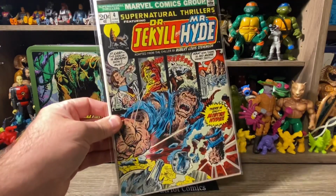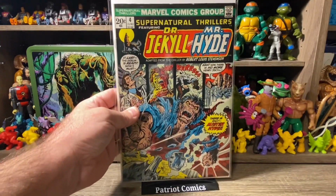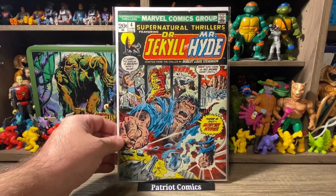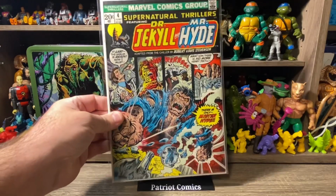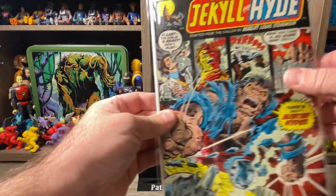I never find this book out in the wild. I almost bought it on eBay for like $15, and then I'm like, you know what, that's silly. I know I'm going to find it out in the wild or in a collection or something. So I did. I found it for $3. I mean, you can't beat it, and it's high grade. So you really, really can't beat that price.